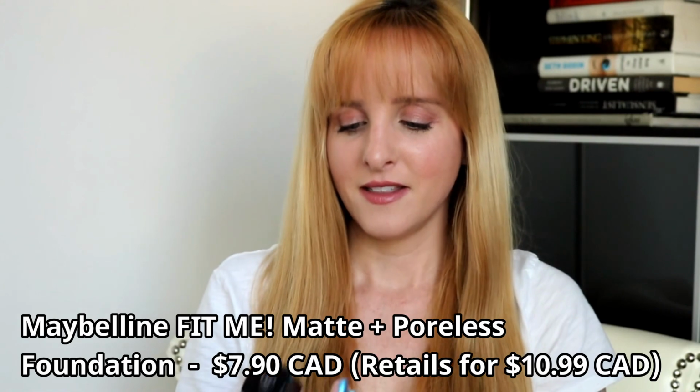smartest. The previous version that I had of this, I had the shade 125, and I bought it in the summertime, so 125 works pretty well for me in the summer. And I was going to go down a shade to 120. Well, of course, they didn't have 120. They just had 115. 115 Ivory. This was on sale for $6.99, so I paid $7.90 for this with tax.